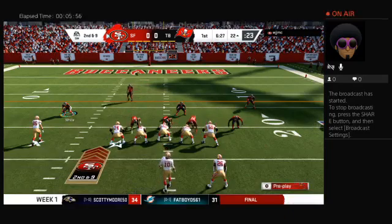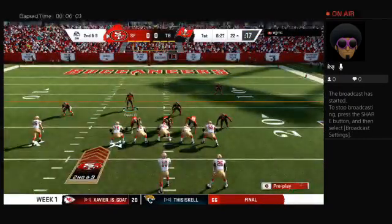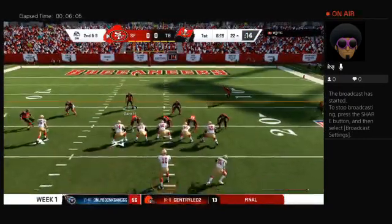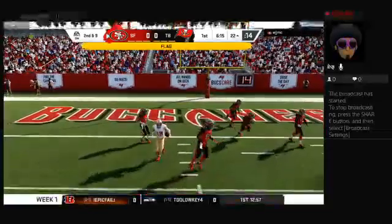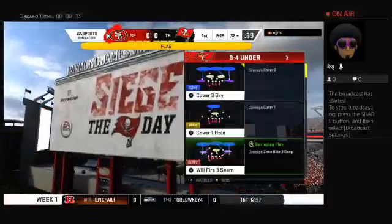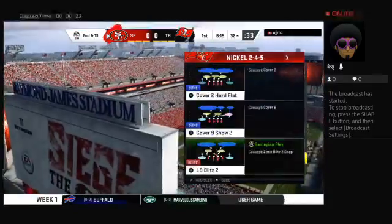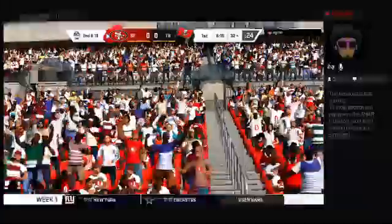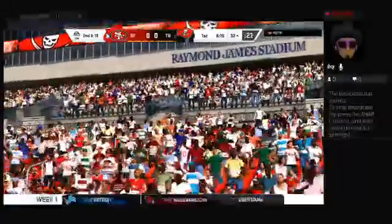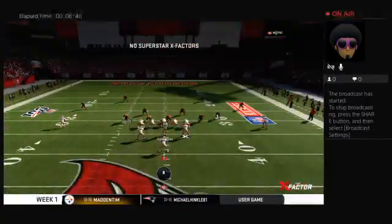Here's 2nd and 9. A shotgun snap for Garoppolo. And this is caught for a touchdown. Now hold everything here. Flag in the backfield. This one might be coming back. It'll come up now on a 2nd and long after the hold.